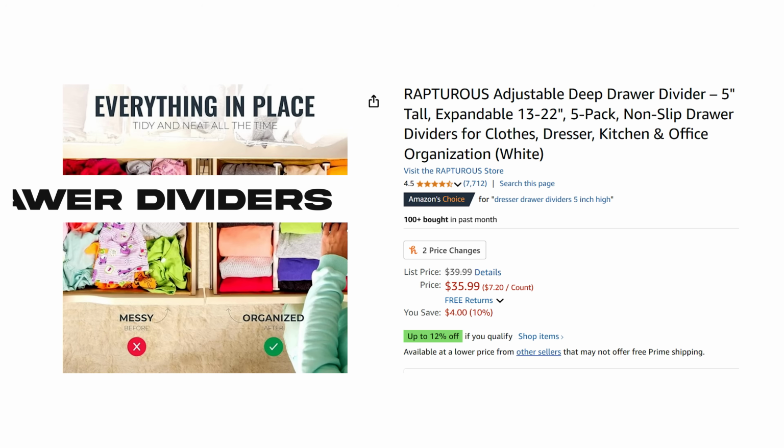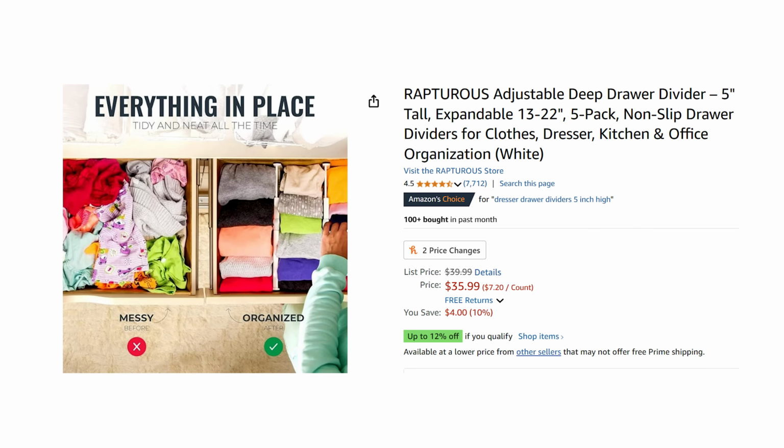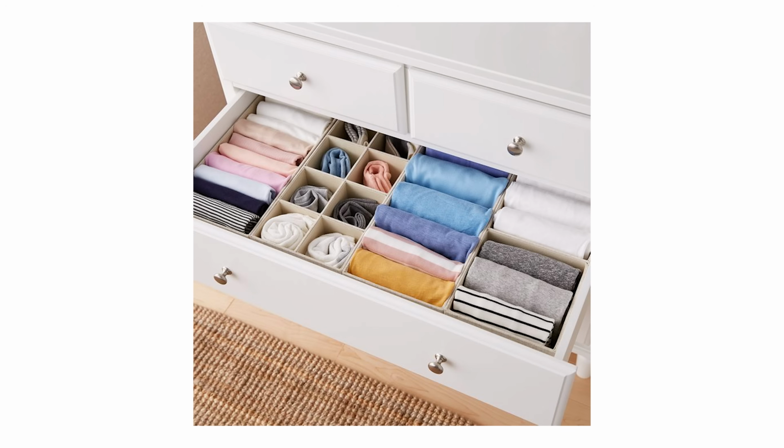Now guys, moving on from that, if you have dressers, the dresser drawers are something that we can absolutely optimize. A great cheap option on Amazon are drawer dividers. And this is just a great way to separate things and maximize the amount of space that you're getting from each drawer.